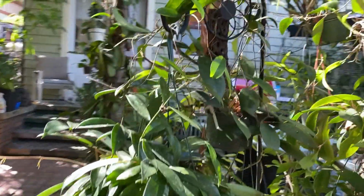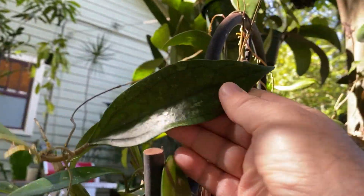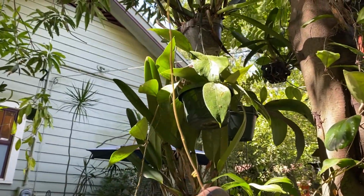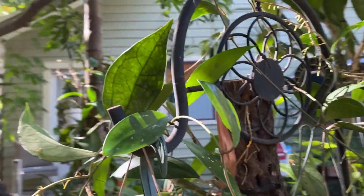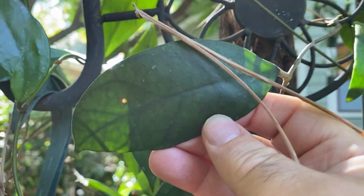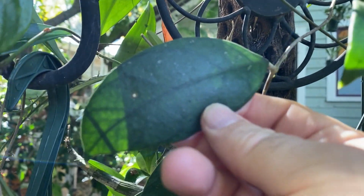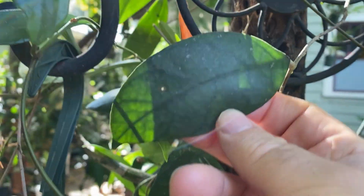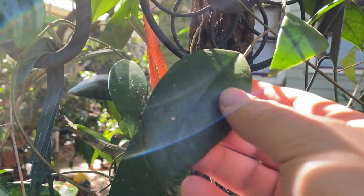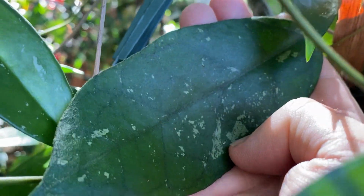So over here I'll just go through some of these. This is a giant Hoya pubicalyx that I have there. And then I have a species Germany that's coming all the way from up there. And this is called SR 2009-5 from Malaysia. And when the leaves mature on this, they're really quite gorgeous, and you can see how beautiful they get.